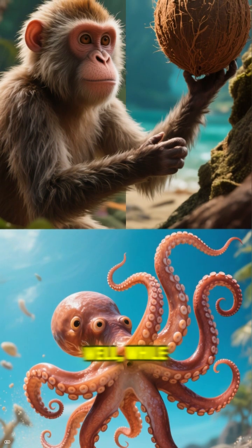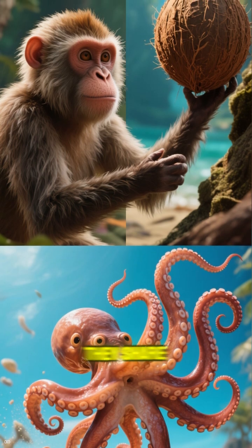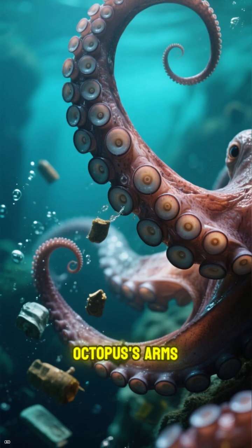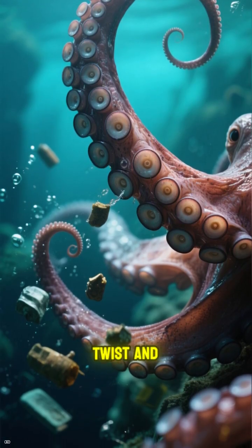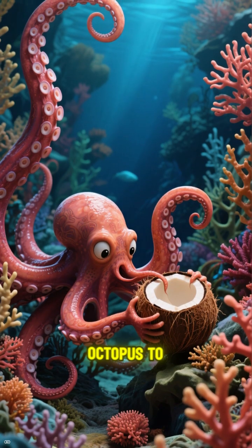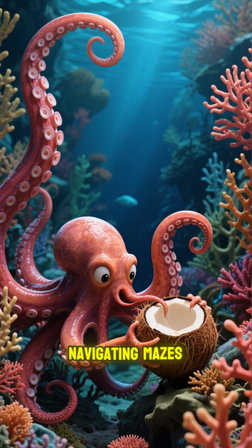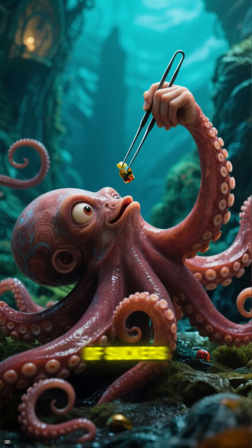Well, these marvelous manipulators aren't exactly covered in fur. They share a quality with our furry friends: dexterity. Each sucker on the coconut octopus's arms functions independently, allowing it to grip, twist, and turn with precision. This level of control enables the octopus to perform tasks that seem straight out of an action movie, like opening coconuts and navigating mazes. It's as if someone gave an octopus a pair of tweezers instead of suckers.